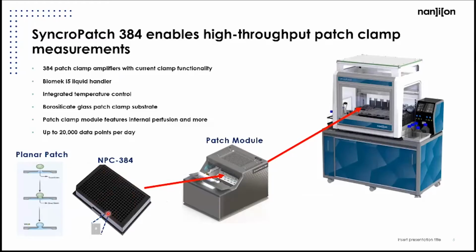You could actually have versions with 1, 4, or 8 apertures, so you could measure an ensemble of 8 recordings from 8 cells. It is incorporated into what we call the patch clamp module, which houses all the electrodes necessary for initiating patch clamp measurements. And in turn, this is integrated into Beckman's Biomek i-Series liquid handler to give you a fully functional machine for doing screening work. And I'll talk a little bit more about how adaptable it is.